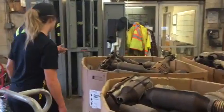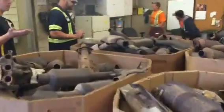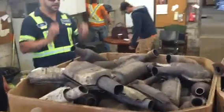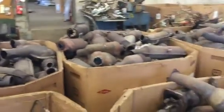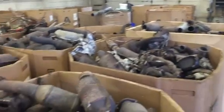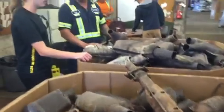We can show you a few more. We just walked around here. You guys have a lot of them. Yeah, there's a lot. This is about just shy of a month of buying. It's something that we do a lot of. I don't know exactly how many are here. There's probably around 900 here, if I had to guess.